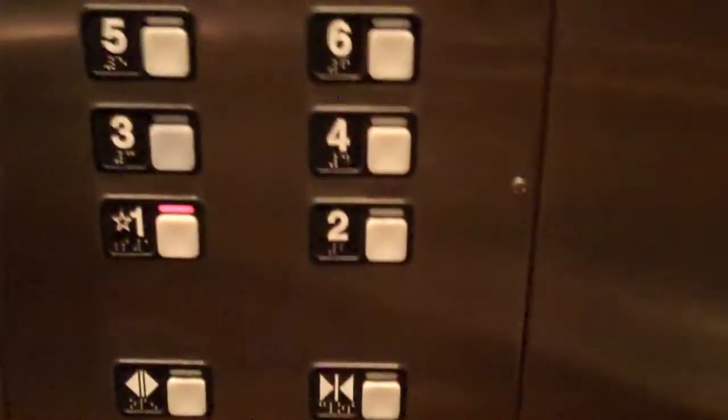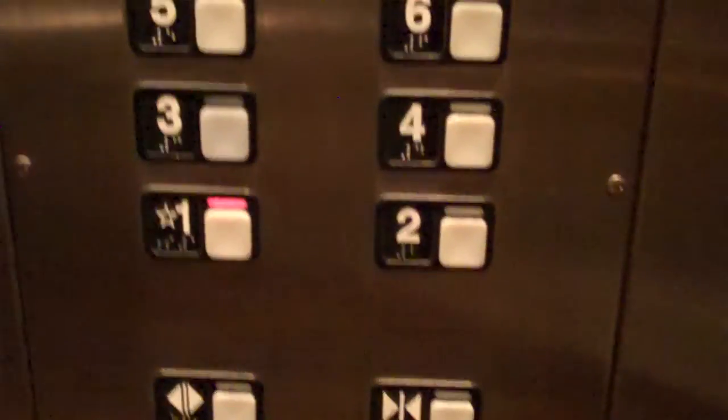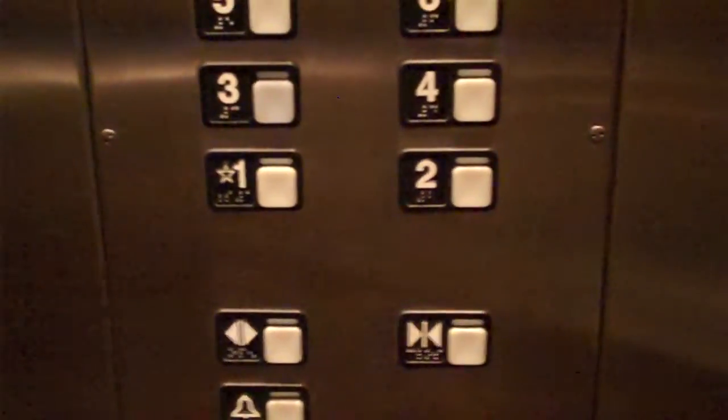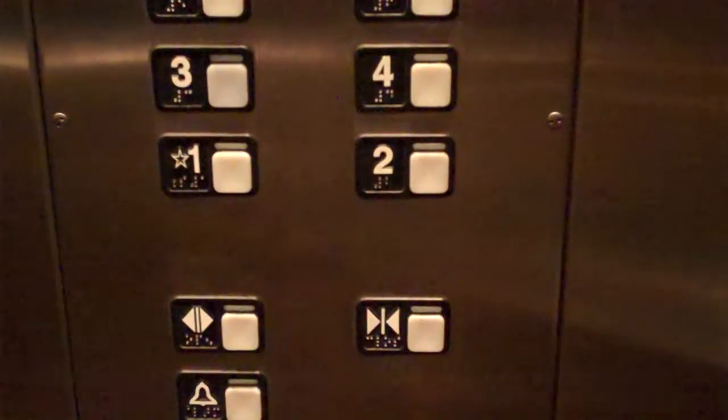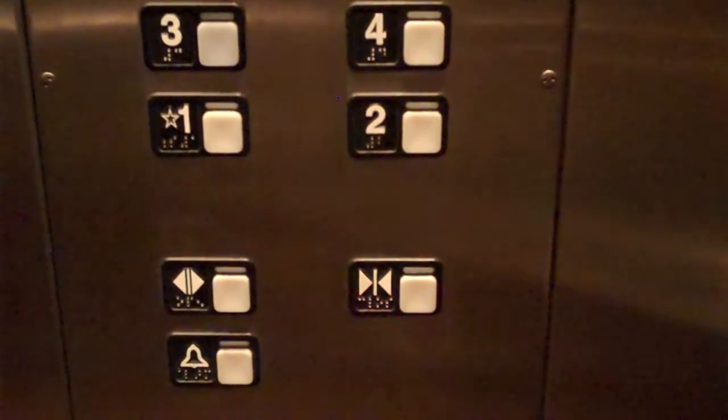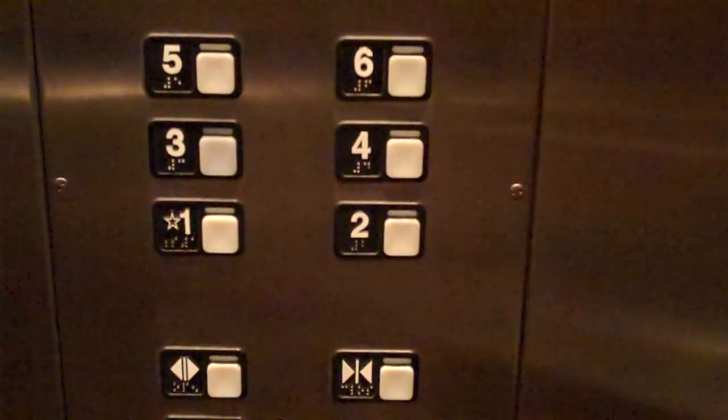No, the door close button did not work. And that's about it.